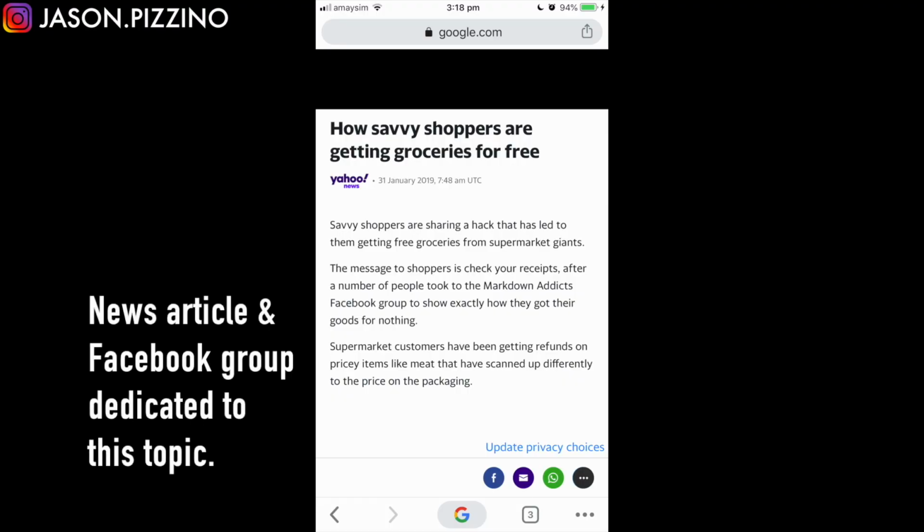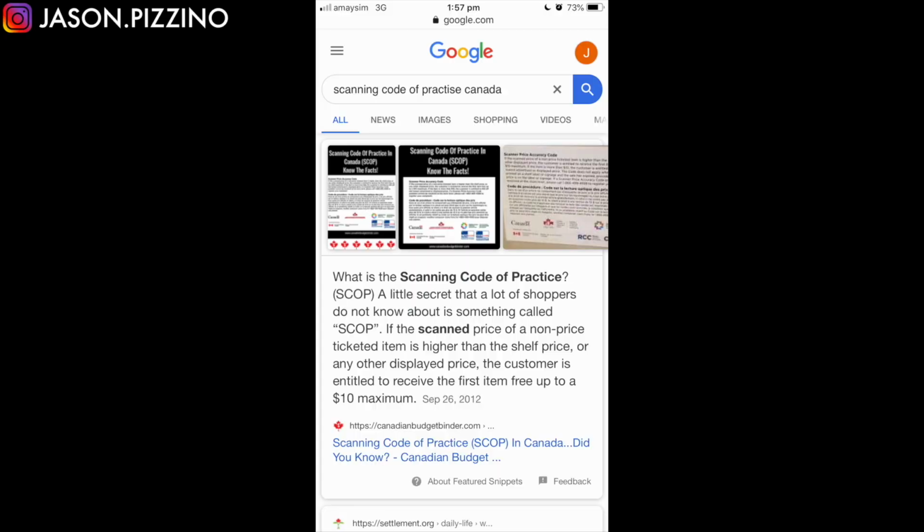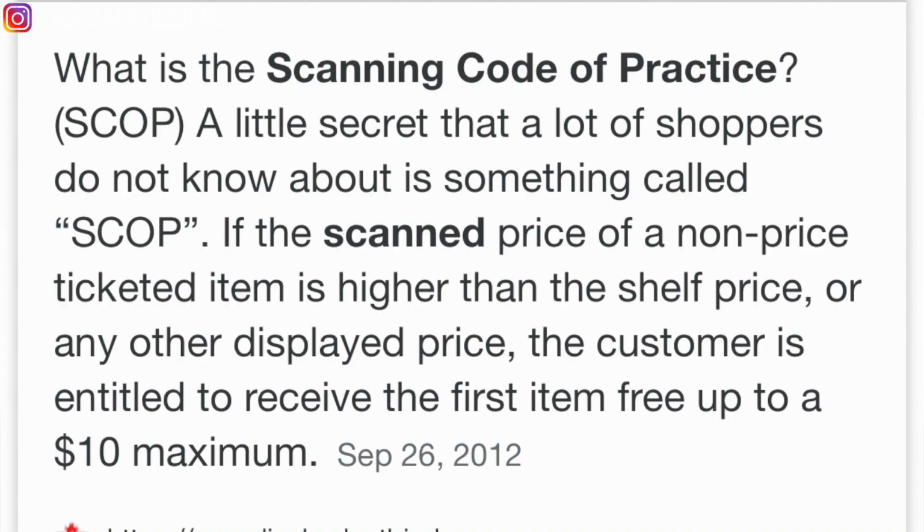So what I'm talking about here is the scanning code of practice. Now, I never knew what that was until 5 minutes ago when I actually looked it up online to see if it was a real thing or if it was just something that the grocery stores here in Australia are offering. I did also find that it is offered in Canada up to a value of $10. Now, that might just be with their grocery stores. I'm not sure whether it applies to all retail outlets in Canada.